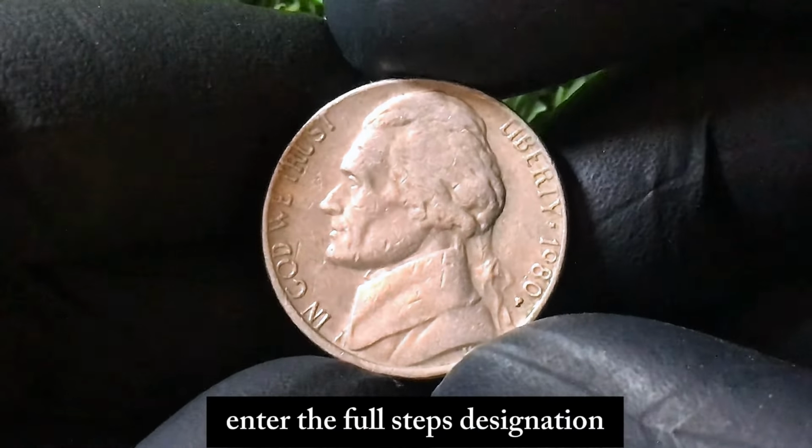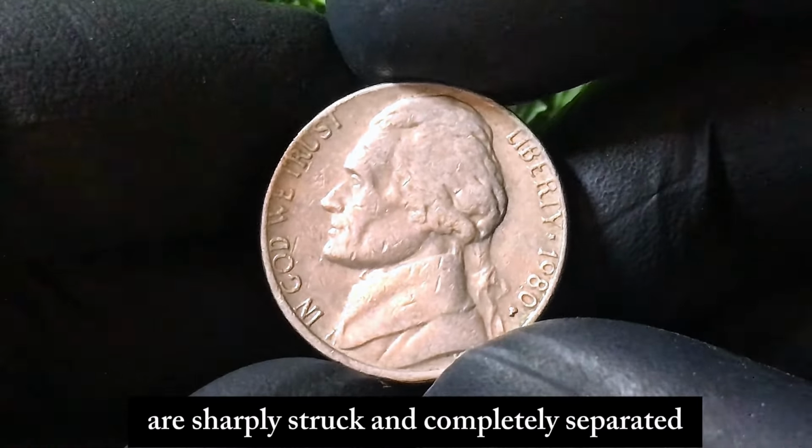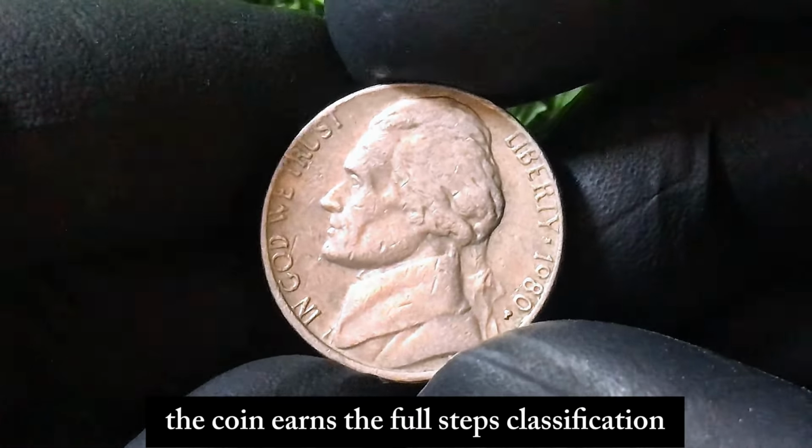Enter the full steps designation. If all 6 steps at the base of Monticello are sharply struck and completely separated without wear or breaks, the coin earns the full steps classification.